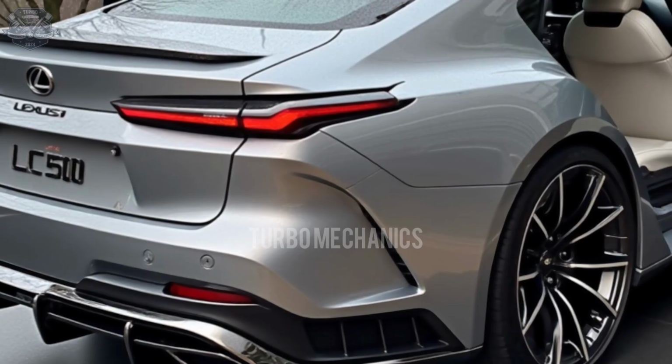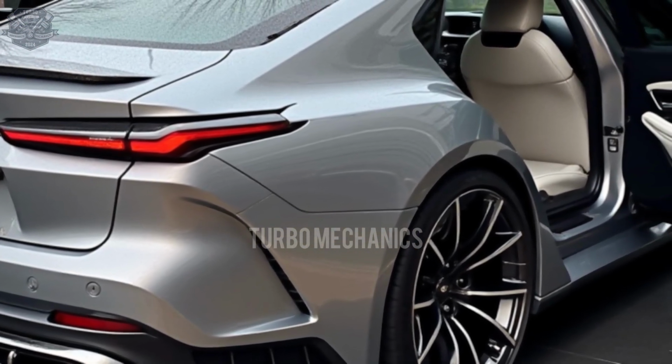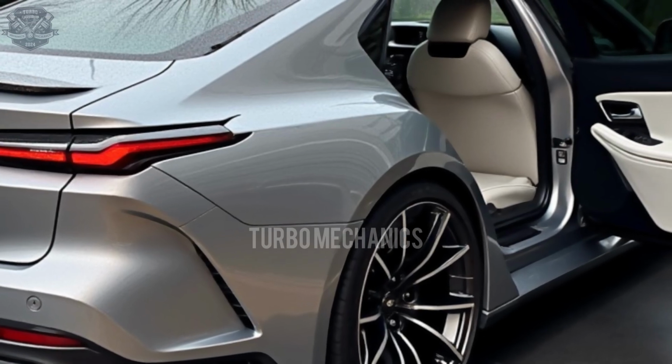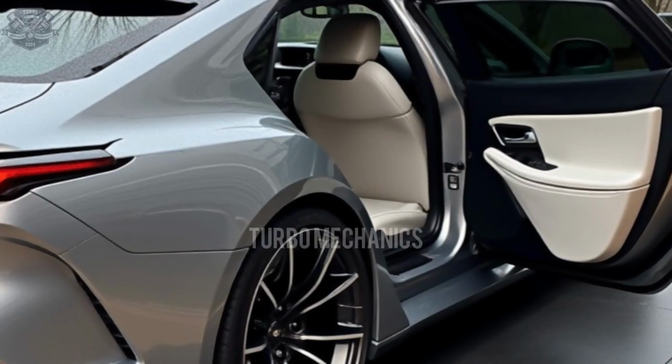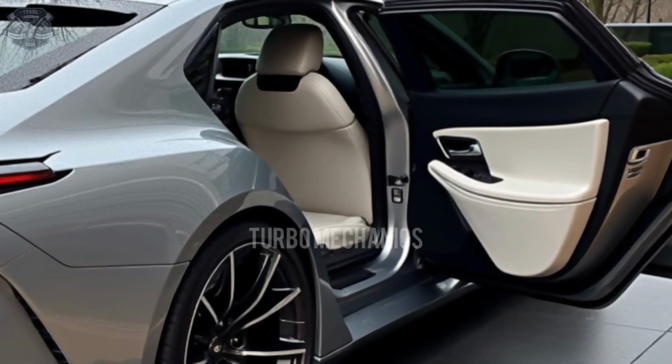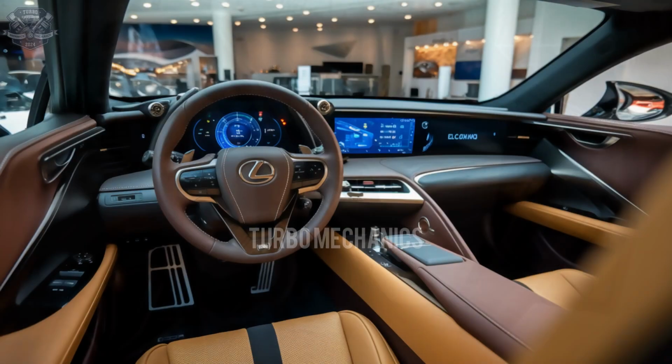The engine's consistent surge of power across the rev range is facilitated by the efficient turbocharger and optimized torque curve, which makes highway passing maneuvers effortless and exhilarating. Regardless of whether you are accelerating onto a freeway on-ramp or launching from a stoplight, the exhaust system's throaty rumble is accompanied by an immediate response.